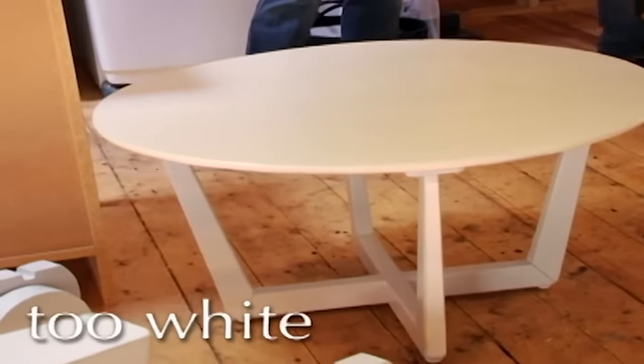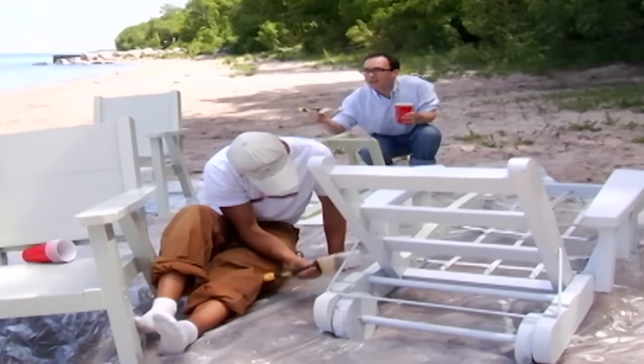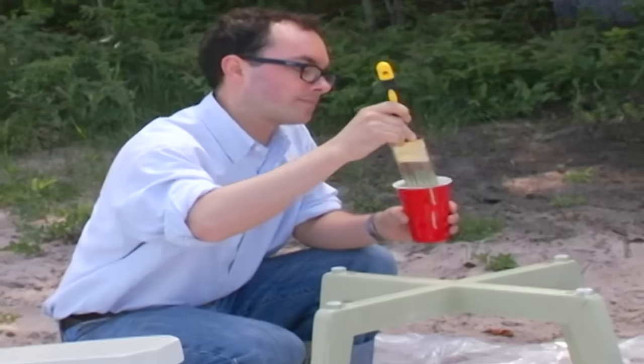Yeah, that's looking too white. I hate to admit it, but Sean was right. The paint all looked the same once we got it up here. So it's time to embolden the color slightly.